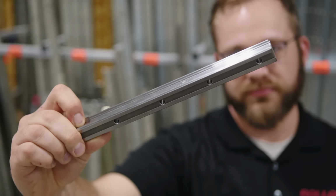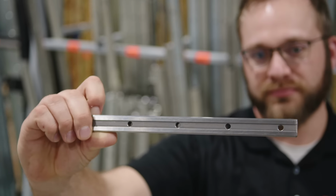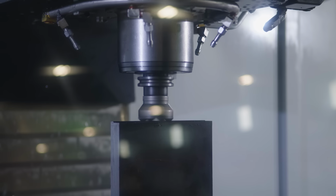Our US-based operations put us close to our customers, geographically and strategically. That means shorter lead times, faster response, and local support. But we don't just move fast, we do it right. Our supply chain is built on quality, reliability, and consistency, because every detail matters.